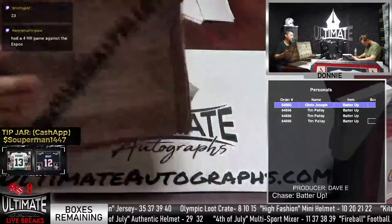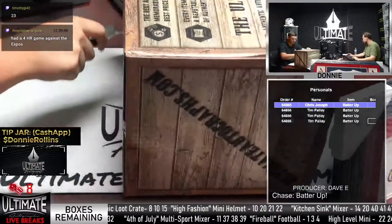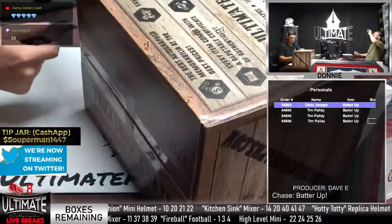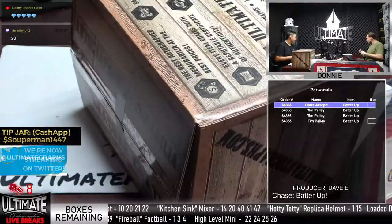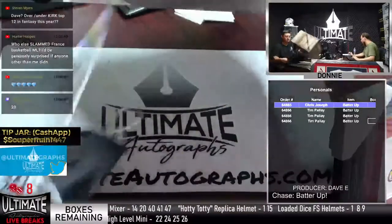All right, he's got a couple boxes. This one feels light. Okay. Again, we're looking for the light ones. That one's going to have the Maguire. Got that right. Can't fit the Maguire in the box. Danny Dollars Cash wants to fill up that diamond as well. I agree. 3 spots left there. Those are really fun to rip.